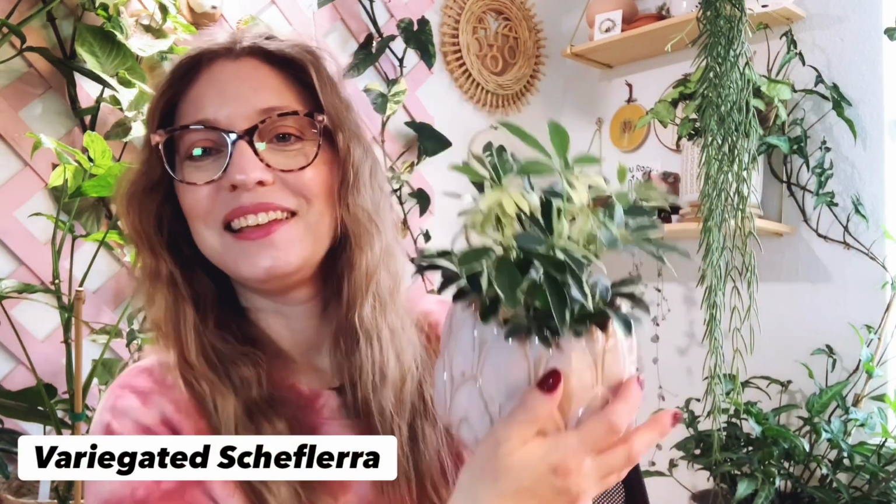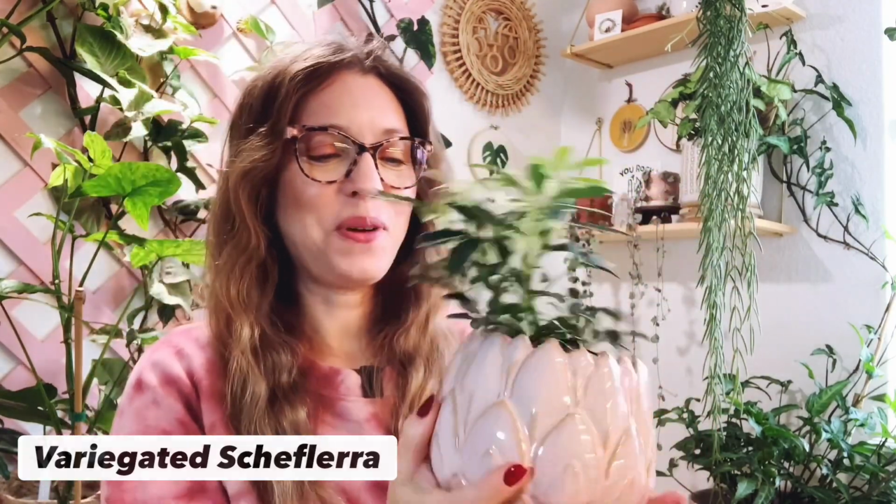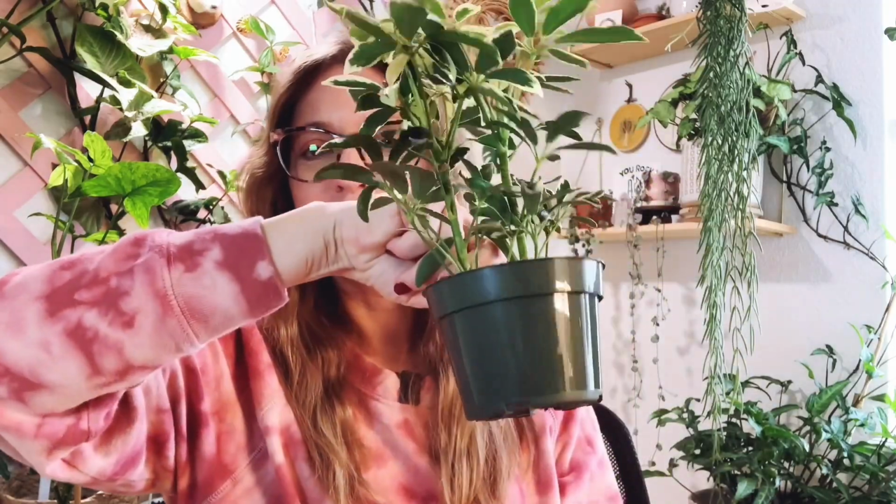For most of these plants, we're going to go to the plants, but I do have the first one here with me, and that is my variegated schefflera. This one lives in my Millsbo IKEA cabinet. Right now I had to repot it. It was in a, look how pretty that is, a little 3-inch grow pot, and I already have had to repot it. I think I got this in November.